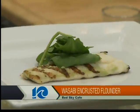Cucumbers, rice wine vinegar, a little bit of sugar, okay? That's your sweet garnish. Oh, isn't that nice? Now, this flounder, it's done. That's how quick it is. Like I said, he's a business owner, so he doesn't have time to do a lot of long-term preparation.